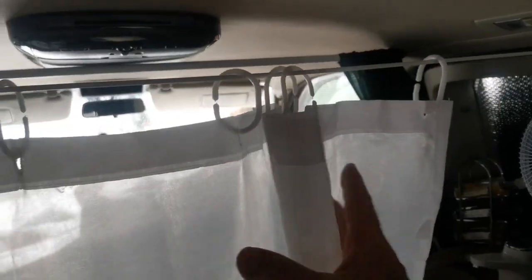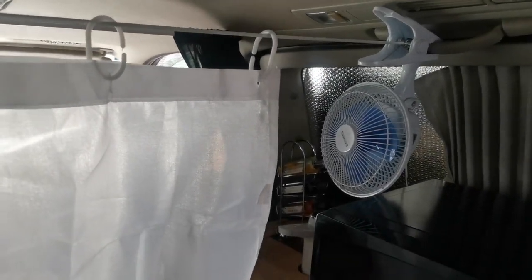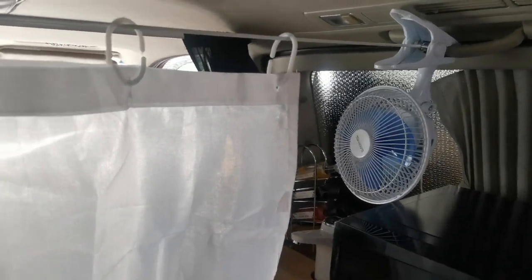So you hook that up on there, slide it across. You could leave it there during the day, or you could just take it right off, but you've got a privacy curtain. You can do it in your van. Very, very simple, easy thing to set up, and it probably costs you under 20 bucks to do.